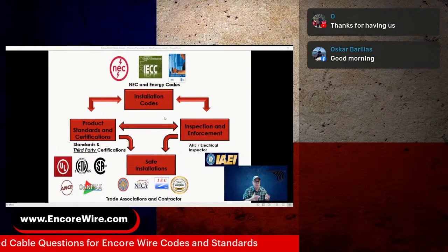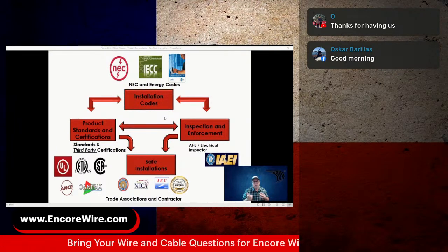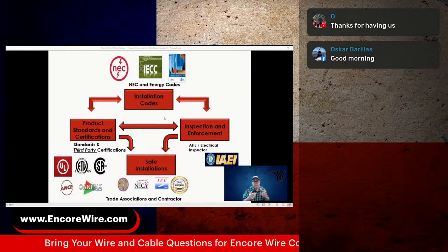You have the product standards to the left, which is utilized by the inspectors and enforcement. And then, of course, you see there's installation standards like the NEC, because that's what that is. That's an installation standard. It's a minimum safety standard. People hate me to say that, but that's what it is. And the inspectors will be looking to that.